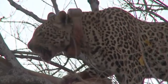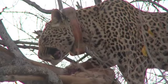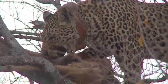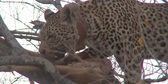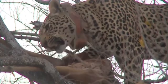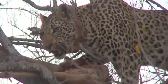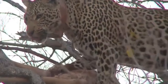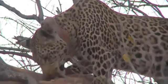Oh, a bit of hair there on. He's got a bone as well. Crunch, crunch. So the smaller bones, a leopard will crunch through to get to the nutrient-rich marrow. The bigger bones, however, he won't feed off. He'll let them fall to the floor.